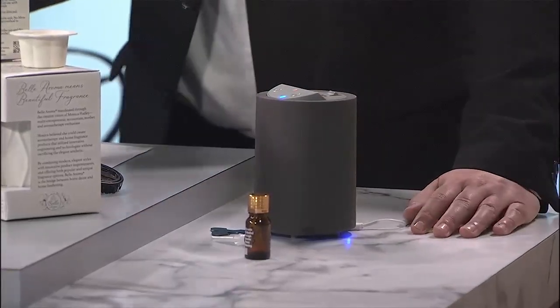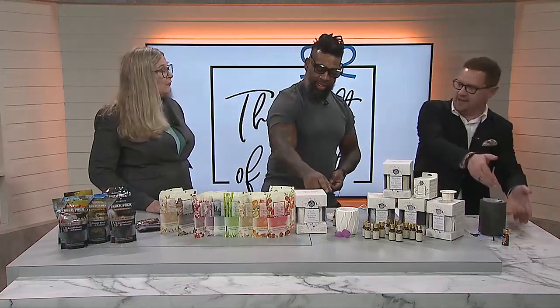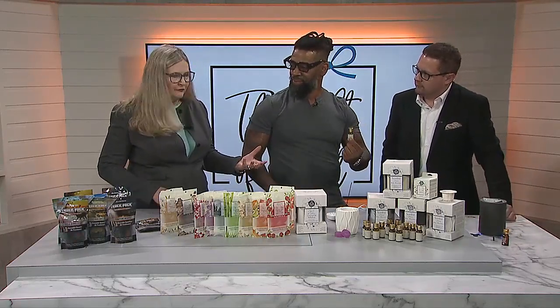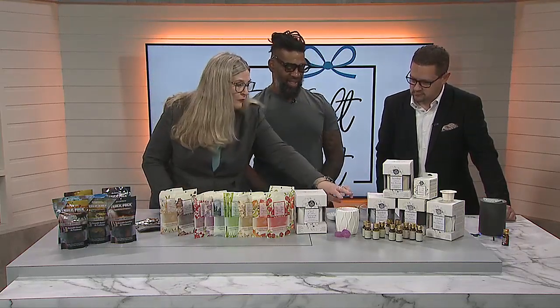Then obviously there are some room scents just in front of this too, those little spray aerosols. Do those go with this? Those go with that, or can be used with a lot of different things. We have a number of other products that allow you to use that. You can also use the essential oils in here.